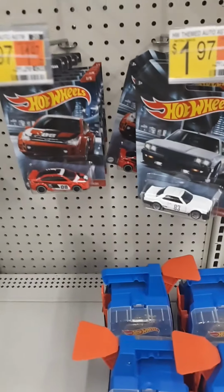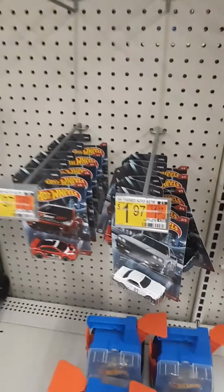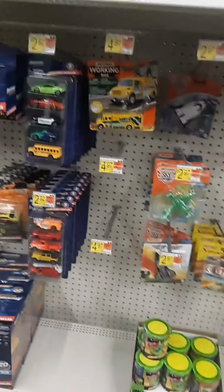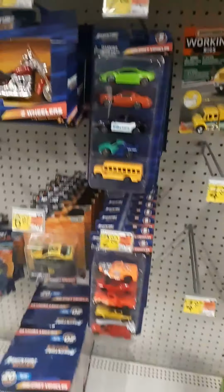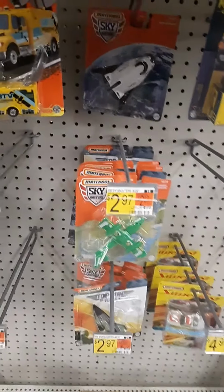Looks like these are kind of new, too. I don't know what those are, but those are cool. Says two out of five, one out of five, so it must be like a little mini collection that they got going on here. And we got some Adventure Force. We got those Matchbox Sky Busters, which is pretty cool.